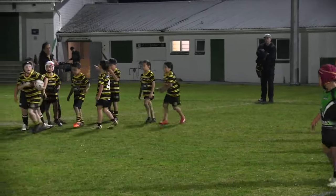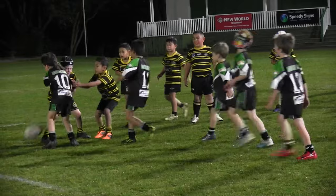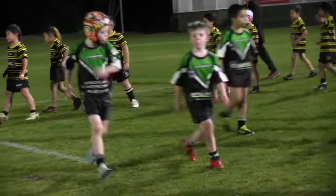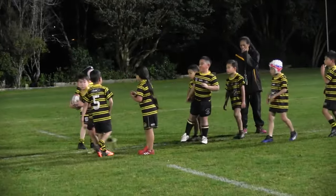I don't know how long they played each quarter, but this is the fourth quarter, and maybe it was 10 minutes each quarter, so that's a few minutes. Five's got the ball now. No, it's not. It's one's got the ball to play it. Plays the wrong way, but never mind.